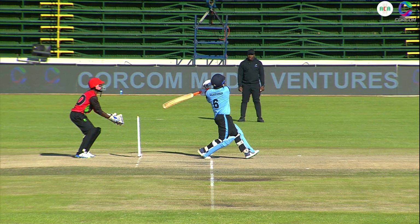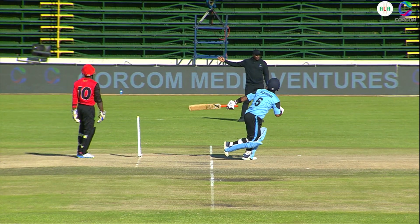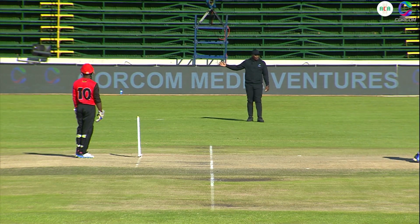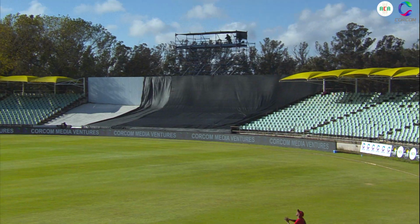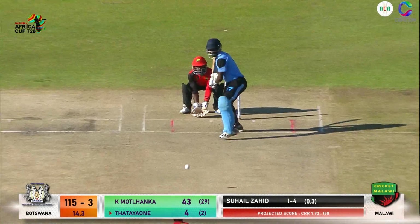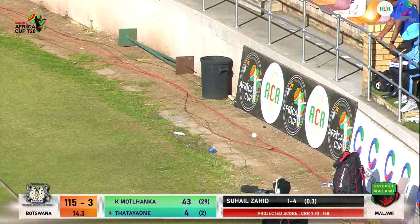He's trying to hit this into the stands. What is the umpire signaling? I don't understand. This is the catch. Clean catch. Beautiful, none so whatsoever. There's no other explanation as this one's just trolled over mid-wicket for 4.